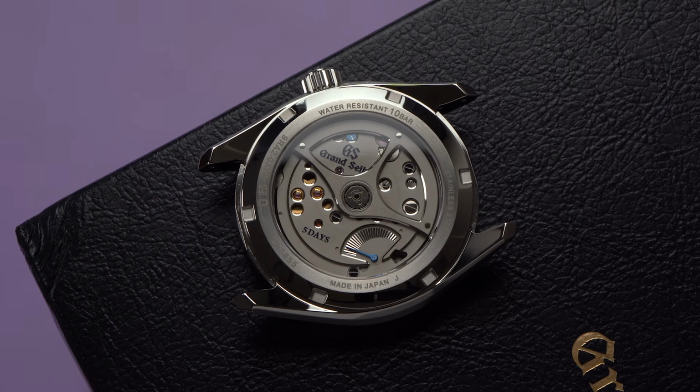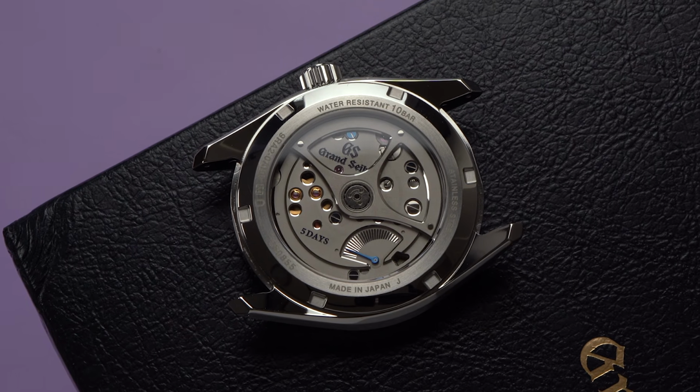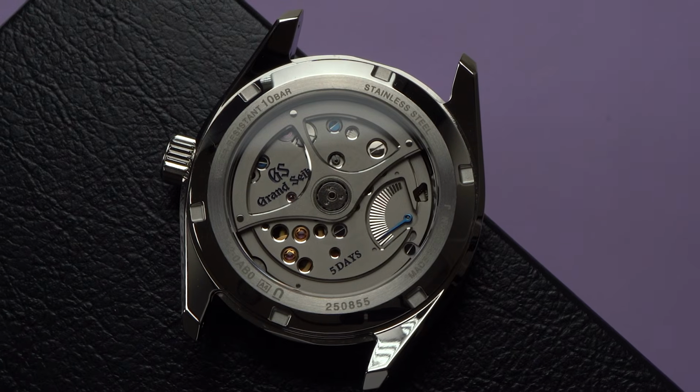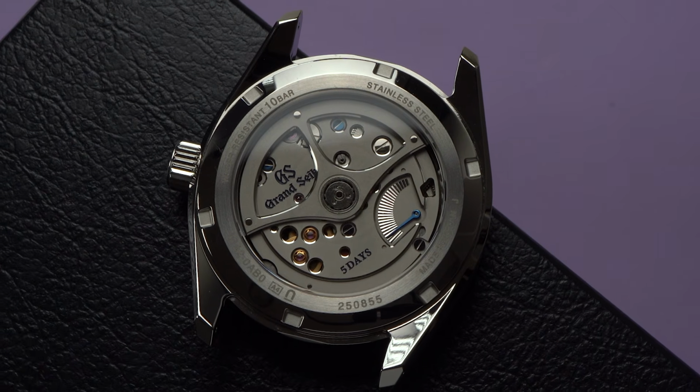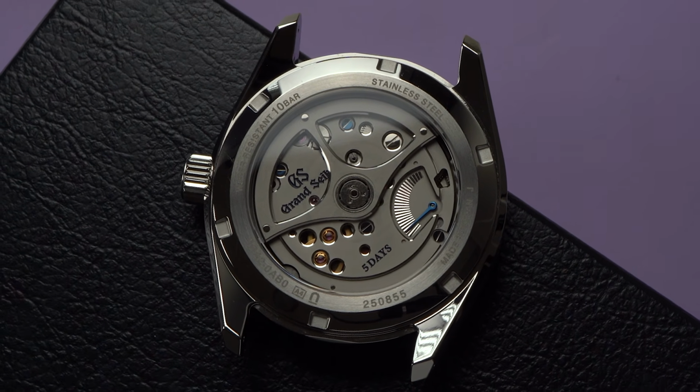120 hours of power reserve, that's 5 days, and an accuracy of better than half a second per day. Grand Seiko actually says about 10 seconds per month. How is this accuracy possible? Well, that's one of the benefits of the spring drive movement.